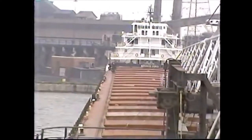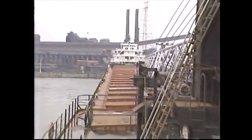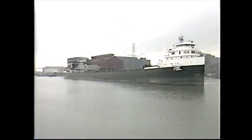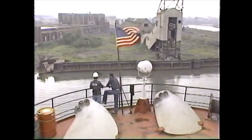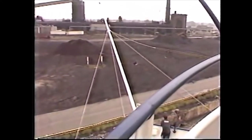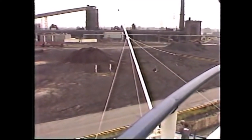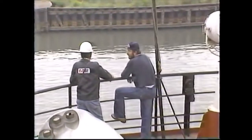Once in the turning basin, the captain uses both stern and bow thrusters to turn this massive ship almost completely around. With so little room to spare, he relies on his mates, posted at the boat's bow and stern, to see how many feet he has in front and back. Okay. I need that mate forward. He spots off anywhere from 12 to 20 feet. We try to go by forward. And then that leaves us 50 or 60 feet over the stern.